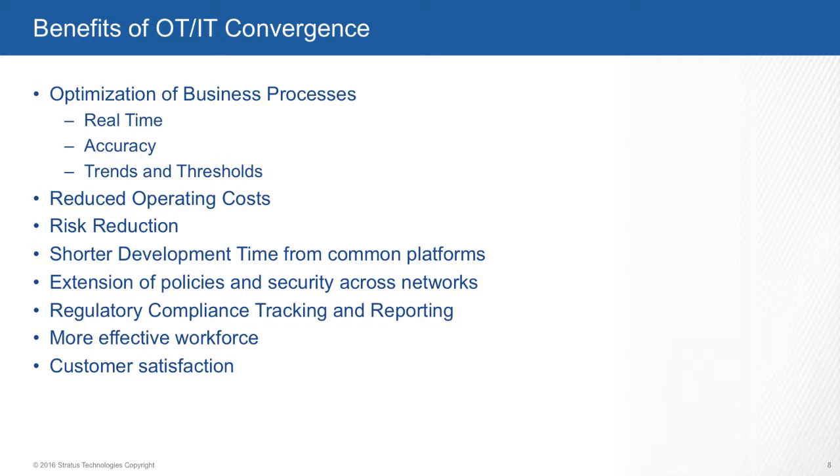And again, a lot of the policies and security that the IT group has implemented are now necessary on the plant floor, and vice versa, because each world has had a different approach to security, right? So if you're connecting these two worlds, it needs to be acknowledged, it needs to be standardized.